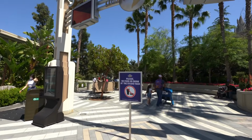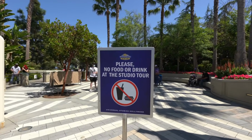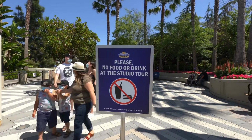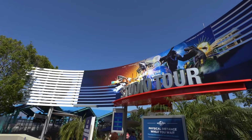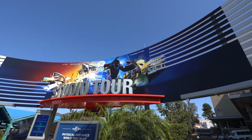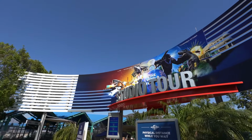Maybe this summer. Over here at the studio tour, I just want to remind you guys that you can't bring any food or drink on the tour right now. You used to be able to all the time, but because of the current situation and all the restrictions, they have temporarily stopped that. Down over here at the studio tour, look, they've changed the signage. The signage is completely different now.